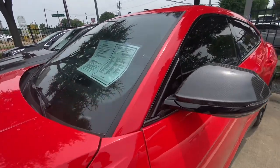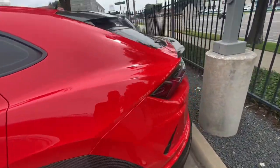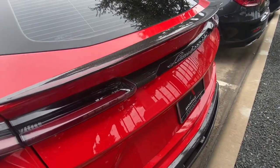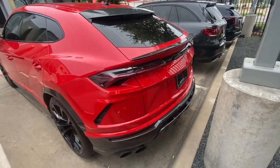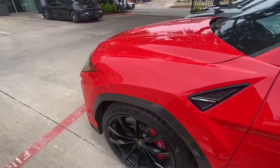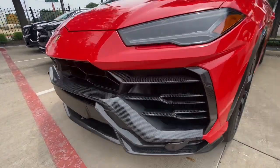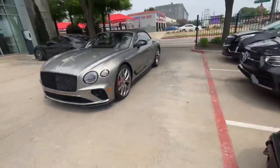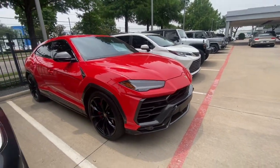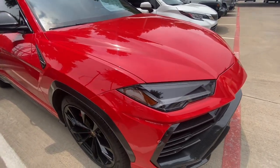Got the Urus. 250,000, quarter milli, just a quarter milli, nothing too major. Yeah, carbon fiber all in the front. I'm just pulling in, y'all. Oh yeah, that thing is nasty.